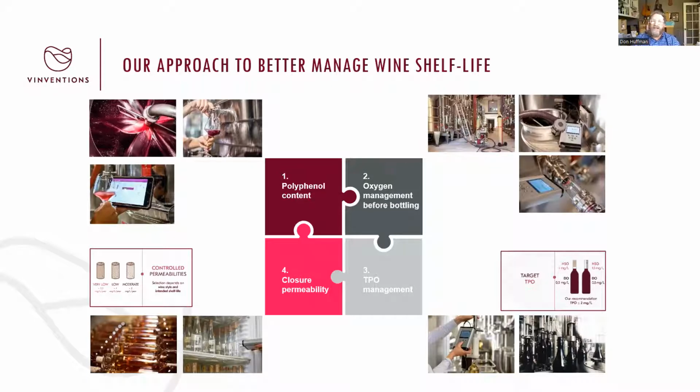I see we've lost a couple of people. Some of the attendees are like, "Oh, this is too technical. I don't want to stay."